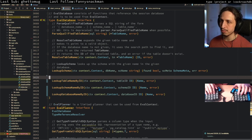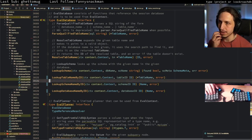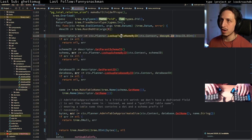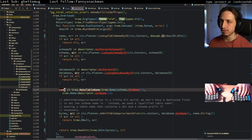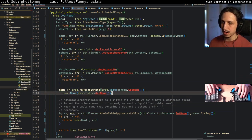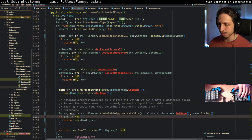I suppose I could just call it lookup table name by ID. And then instead of giving back a name, this is actually going to give back the whole table name. How about that for a plan? So we get rid of these ones. So then instead of giving back a descriptor, this is actually going to give back this table name thing. We get rid of all this crap. Well, let's save this for later because we're going to need to redo it. But the whole point then is that we can sort of decompose it and pass it into this approximate size thing. I don't know.